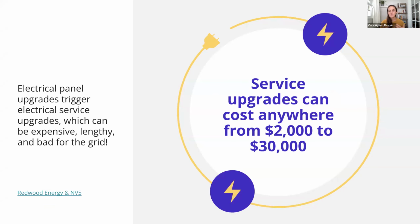And if we were to say, okay, let's electrify everything, and because of that, let's upgrade the service of all of these panels across the US, that could be a pretty expensive and lengthy process. There was a recent study put out by Redwood Energy and NV5 that showed that service upgrades can cost anywhere from $2,000 to $30,000, and they can take months sometimes.